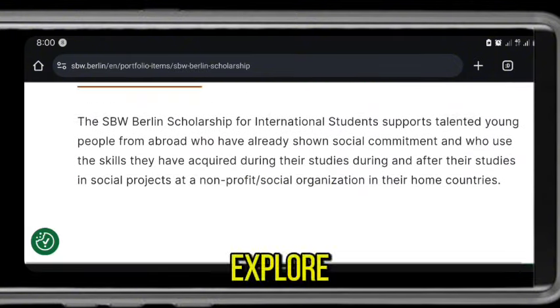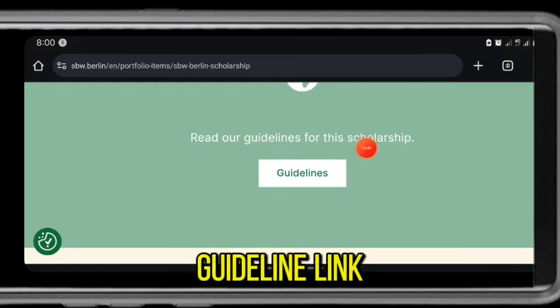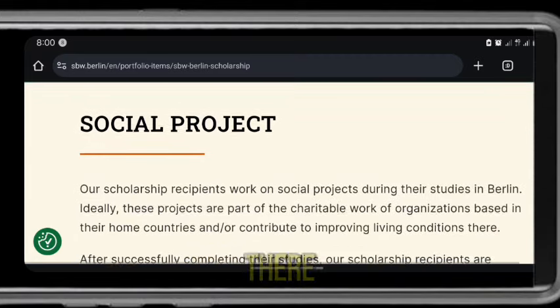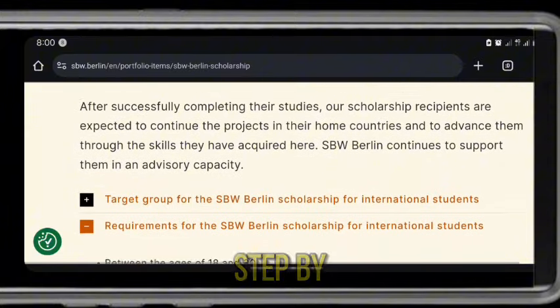Make sure you explore all the information that you have on this page, and you also see the guideline link here. So you want to make sure you click on this link to read more information about the guideline, the procedure, the process that you need to follow. Get the email address there, send an email to the school, then you are able to start your processing in full, step by step.